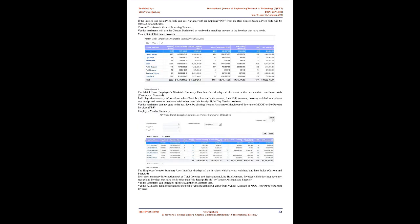The following custom holds will be placed if the invoices meet the criteria. OD Max Price Hold. For each invoice line, if the price variance is within the standard tolerance and greater than the threshold max price amount at the supplier site level, an OD Max Price Hold will be placed. Later from the Custom Dashboard, the vendor assistant will release the hold by creating a debit memo for the price variance greater than the threshold amount or accepting the price.